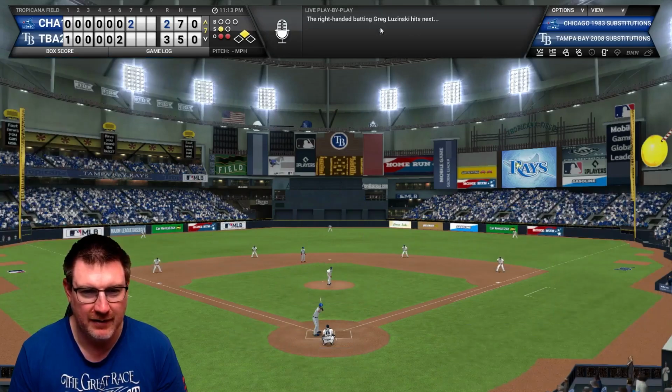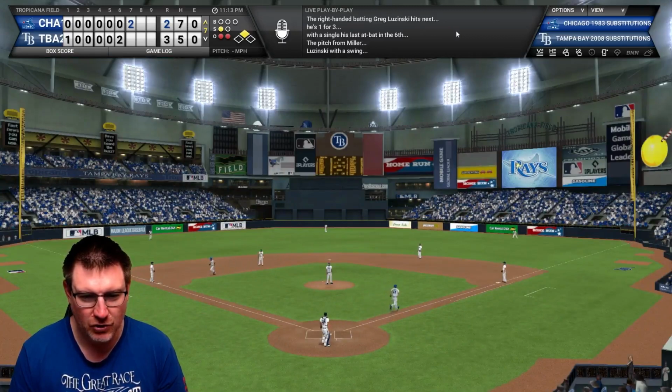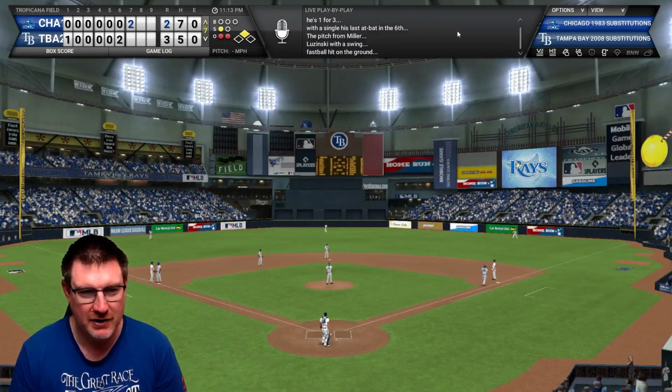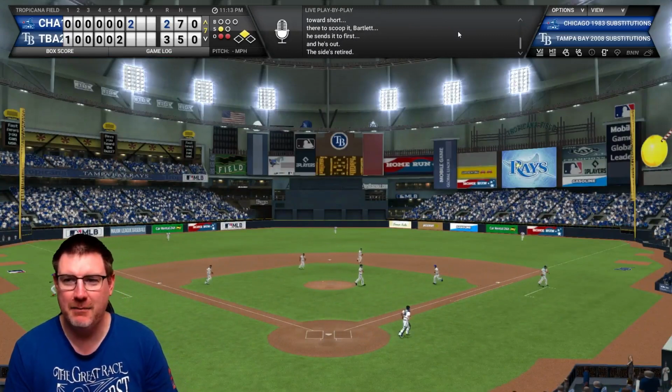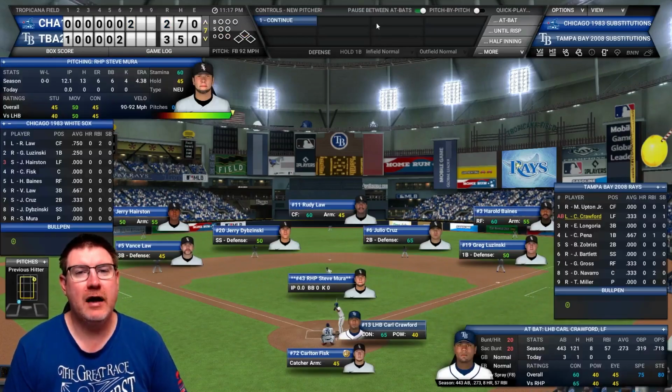So 2 out, tying run at second. Ludzinski at the plate. He is 1 for 3. It's an 0-1 pitch even. And he grounds it to the shortstop. That should be that. And we will stretch. And suddenly it is very much game back on. 3-2 to the Rays.